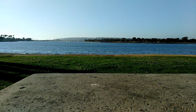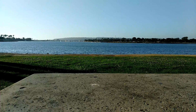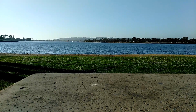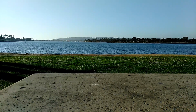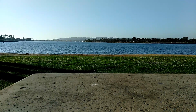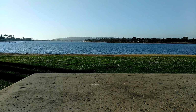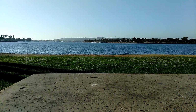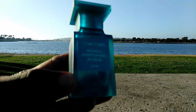It's fairly new, and this one is from the house of Tom Ford. I didn't think I'd ever be getting what is considered a niche fragrance, but this one I had to have, and of course, like I said, from an online retailer, it was definitely at an affordable price. So I was hooked. After sampling this a couple times, I just had to have this. This is probably the coolest bottle that I have ever seen. And we're talking about Tom Ford's Neroli Portofino Acqua.